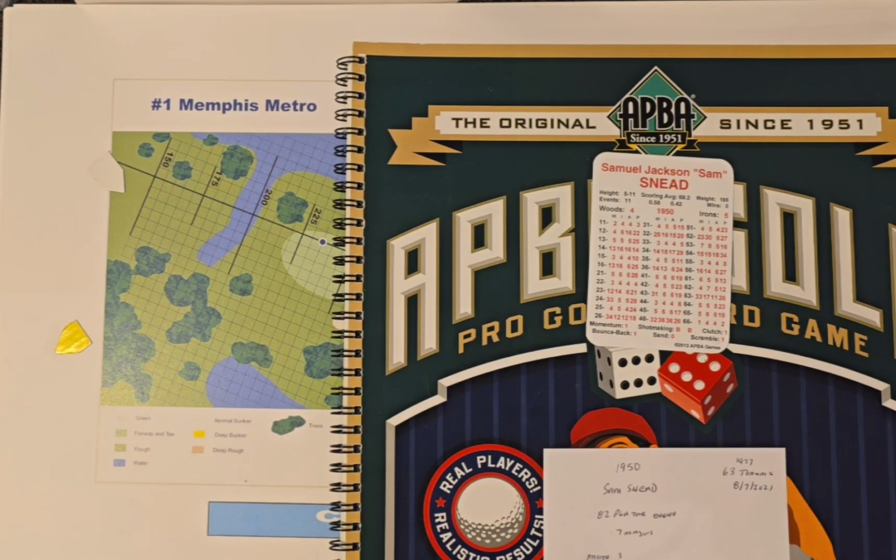This is Tiger Bob going to play some golf with Sam Snead at Metro Memphis today. That's where they're playing the PGA Tour this weekend at Metro Memphis, otherwise known as TPC Southwind. It is a par 70 course using Sam Snead today. This is his 1950 card, which is his all-time great card. His best season, 1949, he was Golfer of the Year.